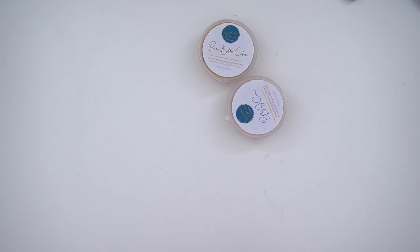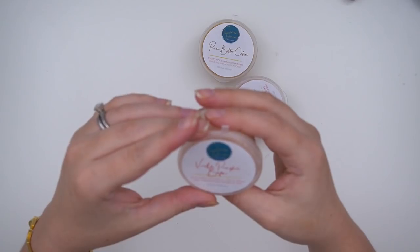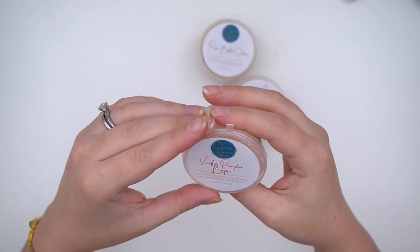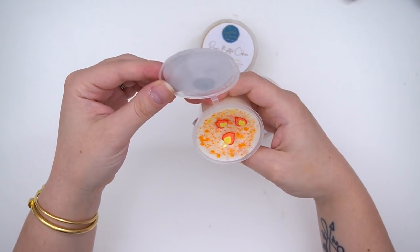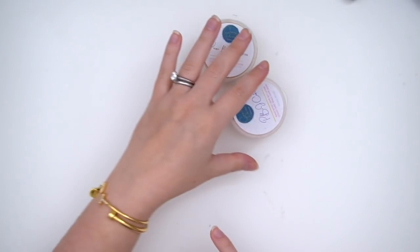This one smells vanilla, pumpkin, bonfire, smoky, burnt, cedarwood, creamy vanilla, fluffy marshmallow, and pumpkin pie spice. This one just smells like a fall fire to me, and I do like the decorations on this one. I think they're really pretty.